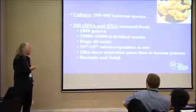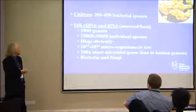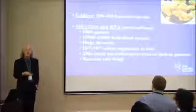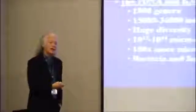So there's a huge diversity in the microbiome, and this is the huge number of organisms that we have. And in reality, there's 100 times more microbial genes than human genes. So what this is saying is that there's basically more of them than there are of us. So we are really the parasite, if you like, in this situation.